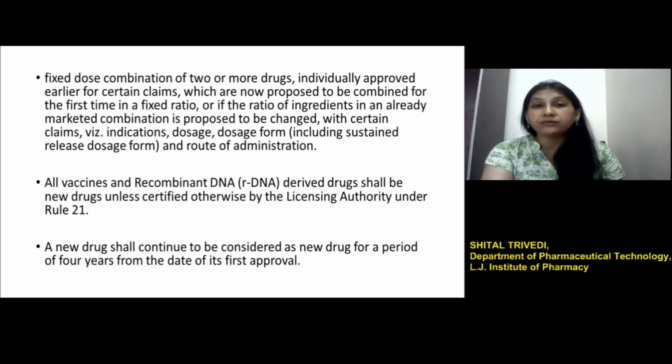All vaccines and recombinant DNA derived products shall be considered new drugs unless otherwise certified by the licensing authority. A new drug shall continue to be a new drug for a period of 4 years after the date of its first approval. So this is regarding the definition of new drug.